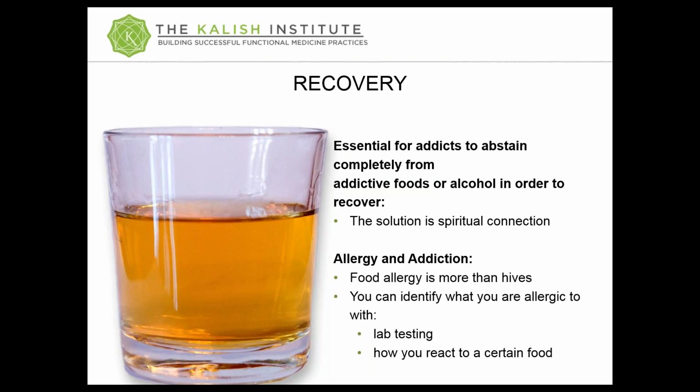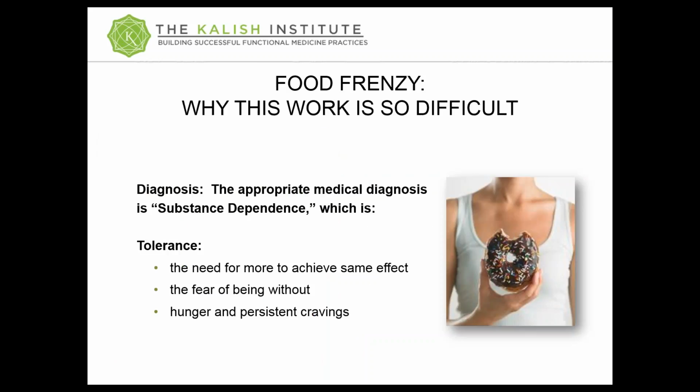And this is one of the really sad things: they keep eating the food that they're reacting to. Now, you can figure out through lab testing, you can figure out through common sense, how you react to a food. But the real solution here, as is true for all addiction, is a spiritual solution, right? Because we use addictive substances because of spiritual disconnection. And of course, 12-step programs are kind of best known for dealing with addicts in this way, but I think it's something that we could all learn from, that there is a solution, but it's about getting spiritually connected.